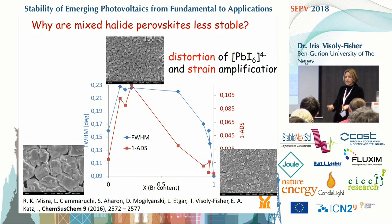So these would be the two pure compositions, so only iodine and only bromine, and these would be the intermediate ones. And what you see is that as you mix and mix the halides, you get smaller and smaller coherence lengths, which means that your crystalline quality is going down. And as it does, it can be explained by a distortion of this framework, which introduces strain into the crystal structure, which would weaken the bonds and make it easier to decompose under illumination. So this too was not that surprising.